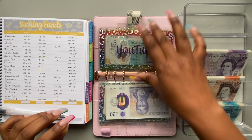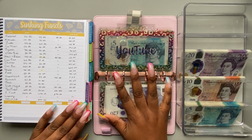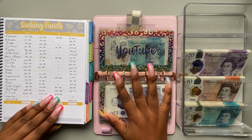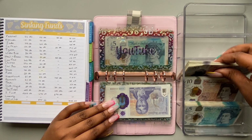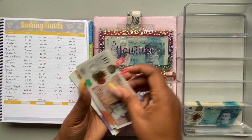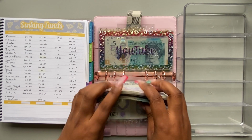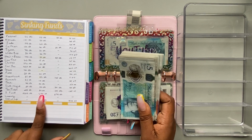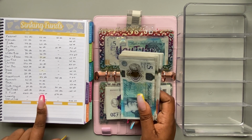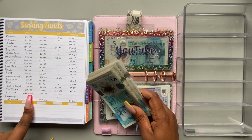I'm just going to quickly go back to my emergency fund, guys, because I skipped over it. Now that I've checked all my envelopes, the only envelope I haven't checked in is my emergency fund envelope. Now all of this money is going to be going into my bank, into my emergency fund account. So I'm going to do a quick count. It should be the £1,270 here. At the beginning of the month in my account I had £2,200.